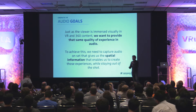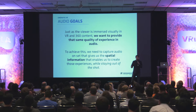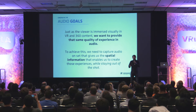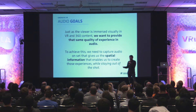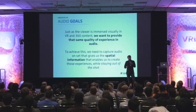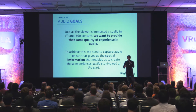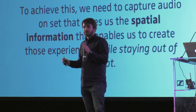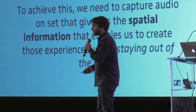So with that constraint in mind, what is our goal? Just as the viewer right now is immersed visually in 360 video or spherical video, we want to create that same level of experience for audio. And how do we do that? So we start with capture. On location, we have to capture audio that allows us to get the full spatial picture to create those experiences.